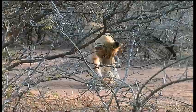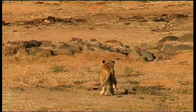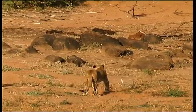Lions are social animals and play with their cubs. They also groom one another. Other females will attend to cubs while their mother is away hunting. They even suckle cubs in the absence of their mother.